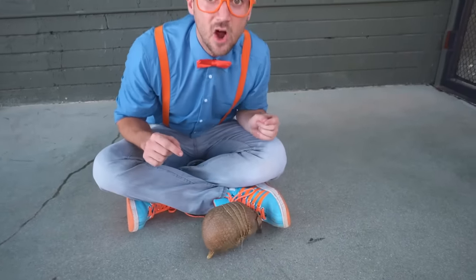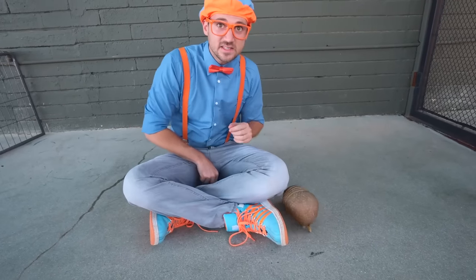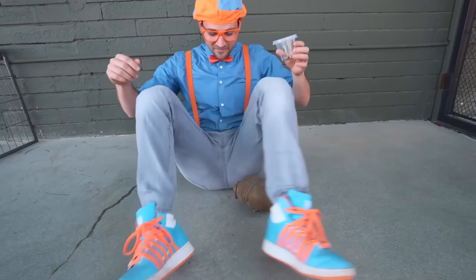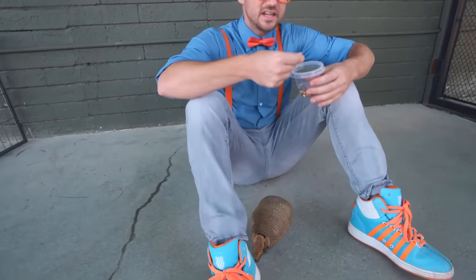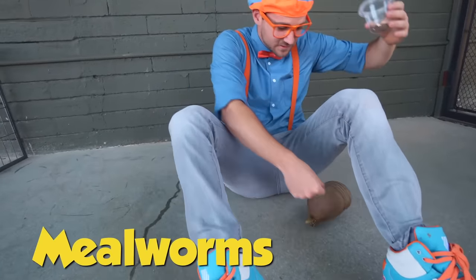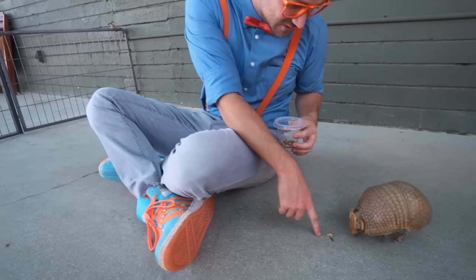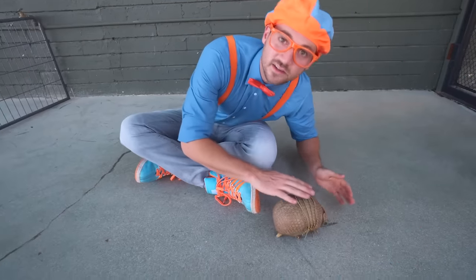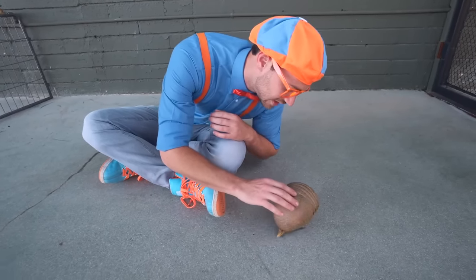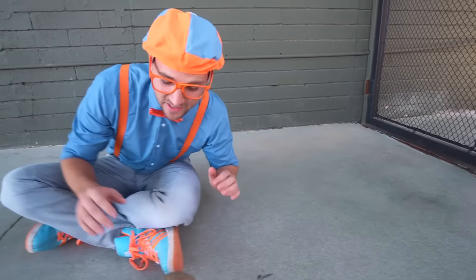Check this out. This is an armadillo. Okay, here you go, run free. An armadillo is one of the ambassador animals at the zoo. That means it's an animal that you can meet face to face. Hey, what are you doing? You want a treat? Armadillos love mealworms. Here you go. Hey, come right over here. Look, doesn't this armadillo look hard? Yeah, it is kinda hard. And it's not a shell. It's bone inside the armadillo's skin.